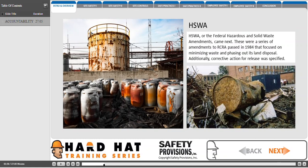HSWA, or the Federal Hazardous and Solid Waste Amendments, came next. These were a series of amendments to RCRA passed in 1984 that focused on minimizing waste and phasing out its land disposal. Additionally, corrective action for release was specified.